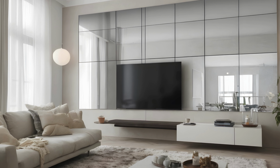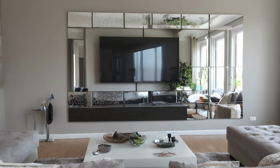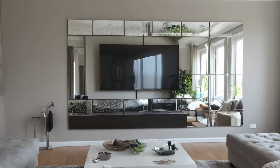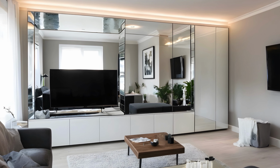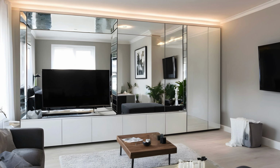I recommend you experiment with different shapes and sizes, like large panels that create a seamless reflection, or smaller panels that add a bit of a geometric design element for an engaging visual display. Depending on your preference, you can also combine the TV wall mirrors with other materials like wood or metal. This can break the uniformity of the mirror wall and add an extra layer of texture.